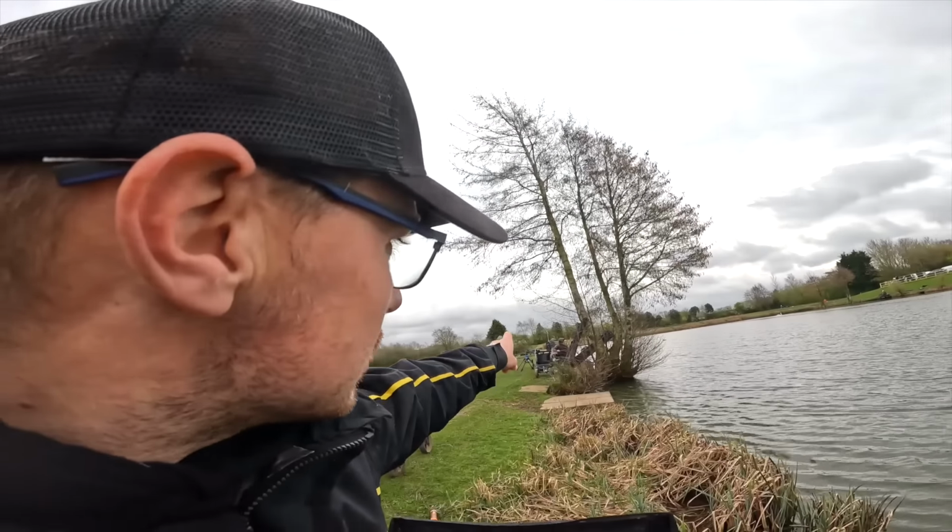I had one little go on the pole, but Finn just started catching on the pole. He's got 2 on the pole, as predicted. Is that the peg where Rob had the big weight from last week, short on the pole? He's just started catching, so I think he'll end up being a runaway leader, to be honest with you.